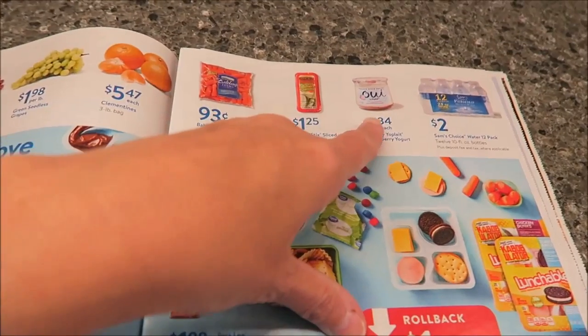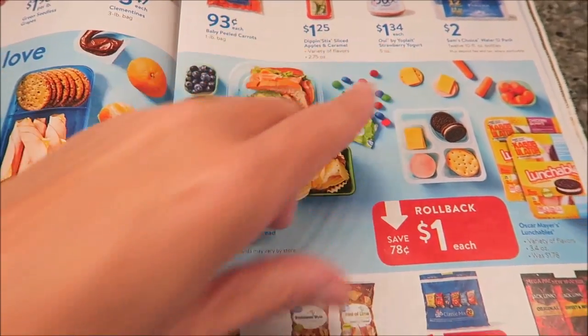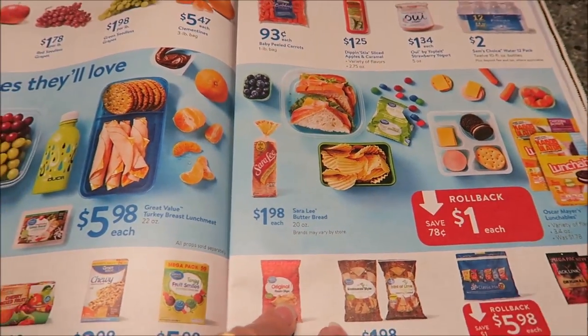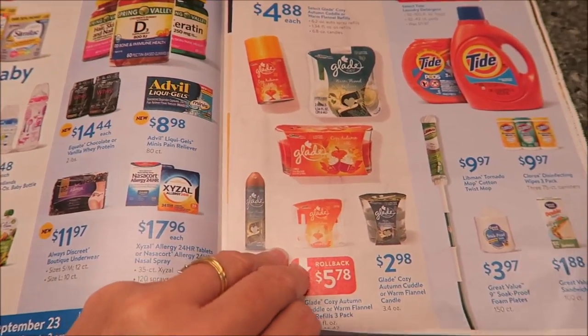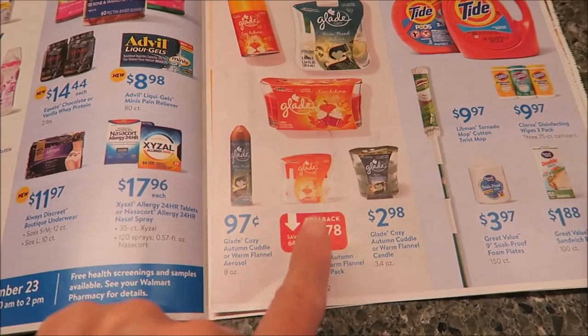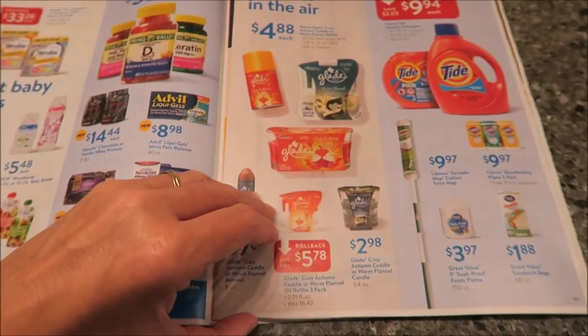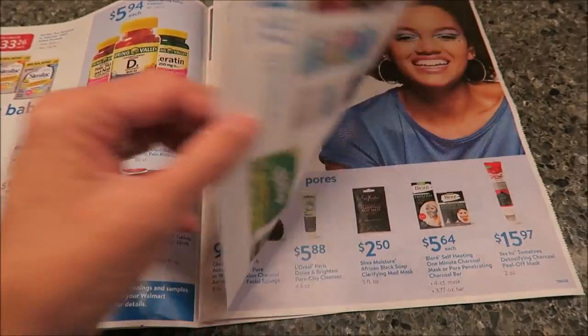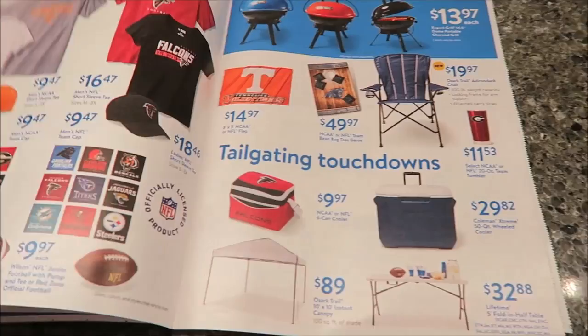Hey, they have that yogurt that some of you want Kevin to try. $1.34. I don't know if he'll be trying it because of the calorie count. Hey, we just saw these earlier in the video. No yogurt? Is that what you're saying? Not right now. He goes through periods where he's into yogurt and then periods where he's not.